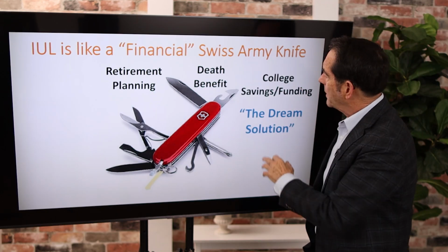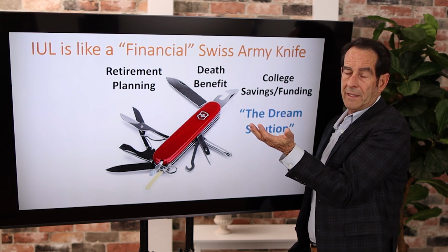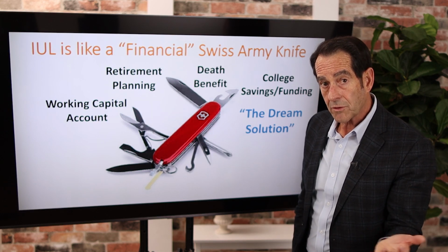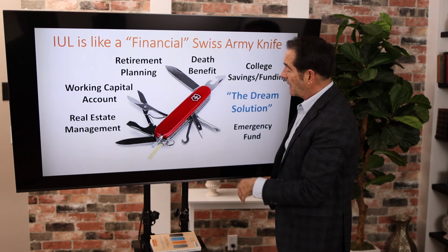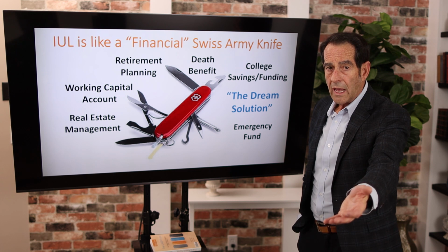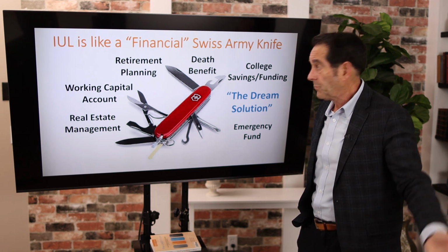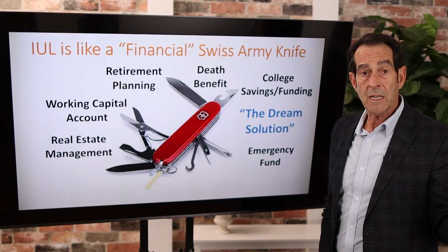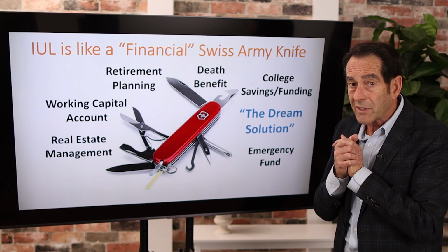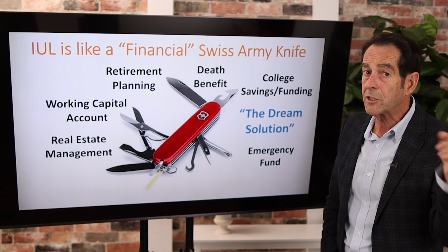But see, this can also be used for college savings. This is way better than a 529 plan. You can use it as a working capital account for business. Many business owners use this. Real estate management. We talk about emergency funds. Why would you put your money in a bank with a drive-up window and they credit you less than 1% when the bank is actually taking a lot of your money and putting it in these? Just bypass the middleman and you can get the money just as easily with an electronic funds transfer or a phone call. You don't need a drive-up window down the street. You're giving up a ton of rate of return that you could be earning.